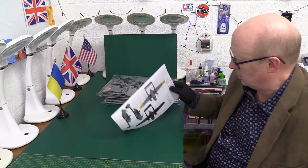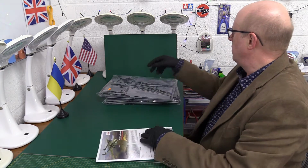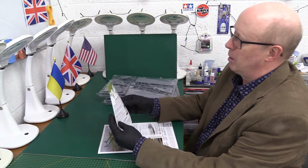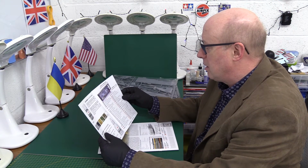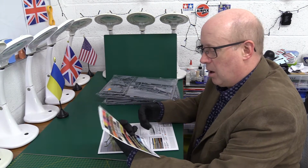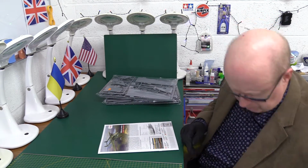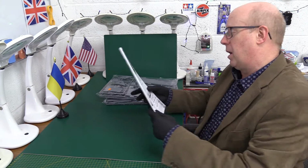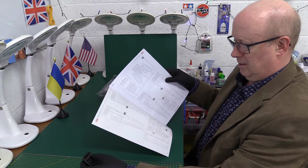Let's see what we've got. Well, I see unusually they haven't put a paint guide in. Oh, yes they have, yes they have. I'm just not looking in the right place. They have put a paint guide. I'm going to say it'd be very unusual if they didn't. So it's 3014, which is the World War II German aviation set. Okay, so that gives you, I think there's 5 or 6 paints. If you wish to buy that separately, let's have a look at the instructions. Oh my goodness, so look at this. Jeez.